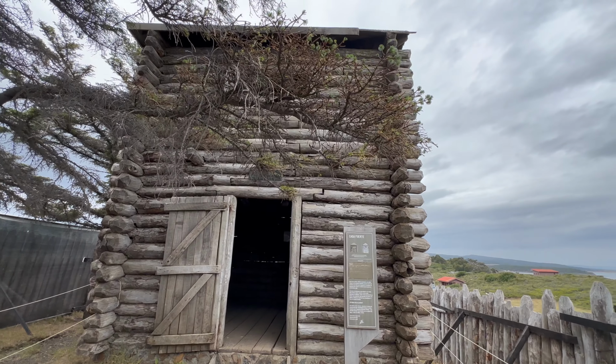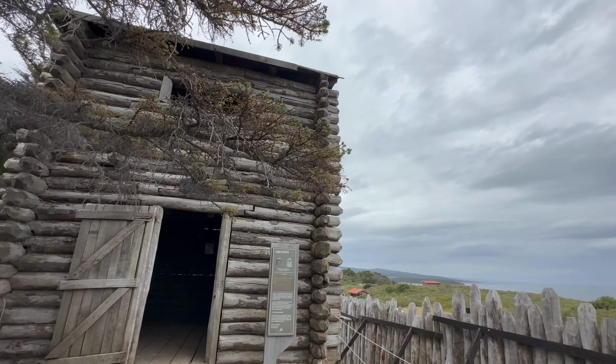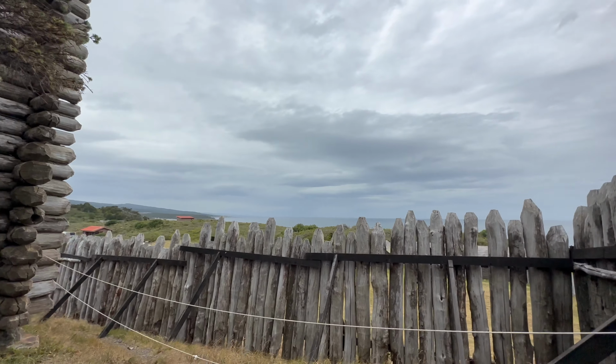So this was the first house built here. This part is a reconstruction. All of it's a reconstruction, but they used a lot of the wood from the original.